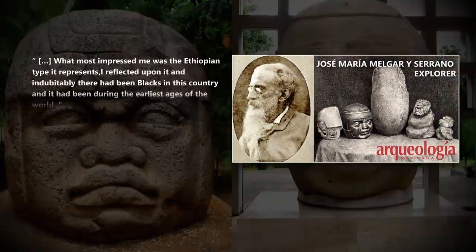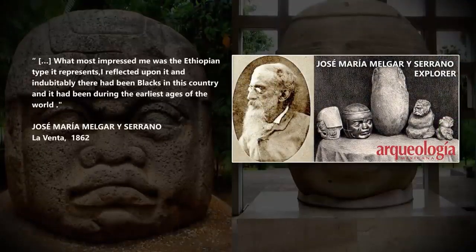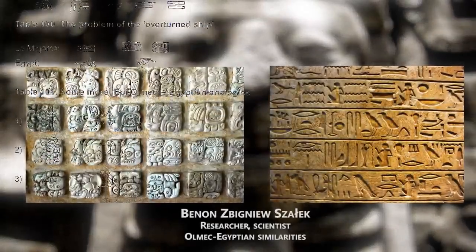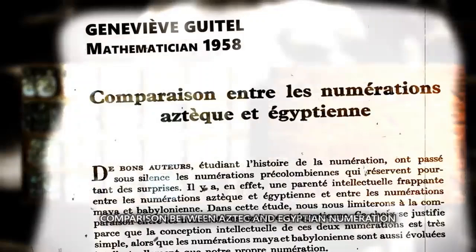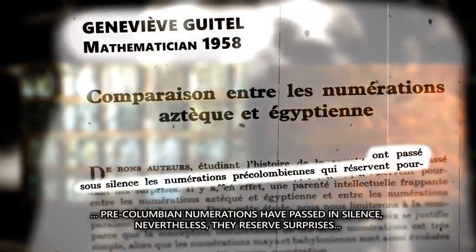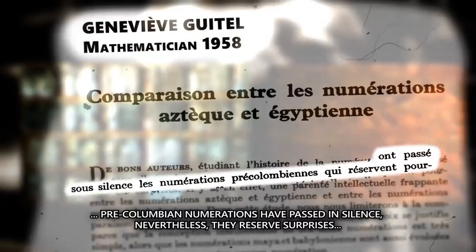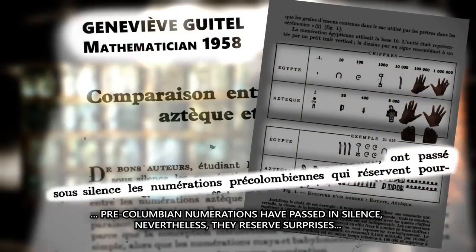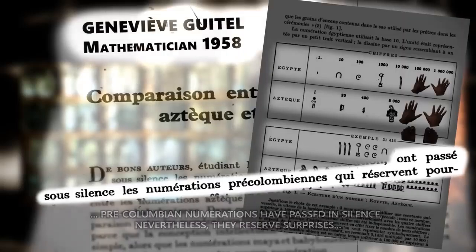What impressed me was the Ethiopian type it represents. I reflected upon it, and indubitably there had been blacks in this country, and it had been during the earliest ages of the world. Once settled, they developed a writing similar in shape and meaning to Egyptian hieroglyphics. Far from Africa, the Egyptians invented a new variation of writing resembling their hieroglyphics. They continued to develop their beliefs and knowledge, thanks to the memories of their distant ancestors.